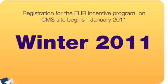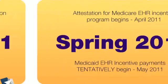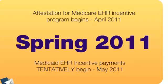If you're an eligible provider with a certified EHR and have registered with CMS, attestation of meaningful use for the Medicare EHR incentive program can begin as soon as April of 2011. So Debbie, what happens with providers that have not selected their EHR system? Jeff, all providers still have the option of qualifying for the incentive payments for fiscal year 2011.